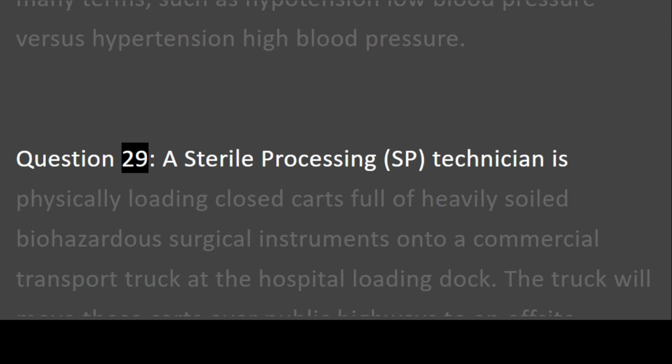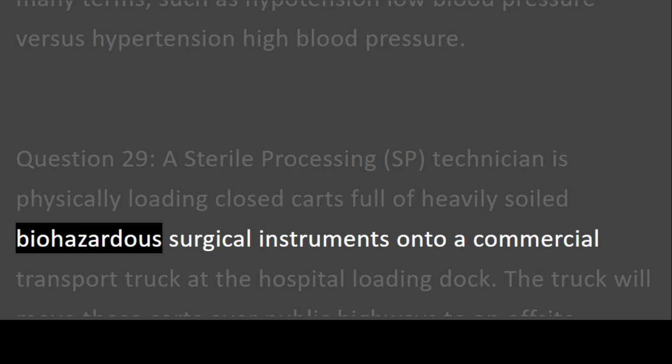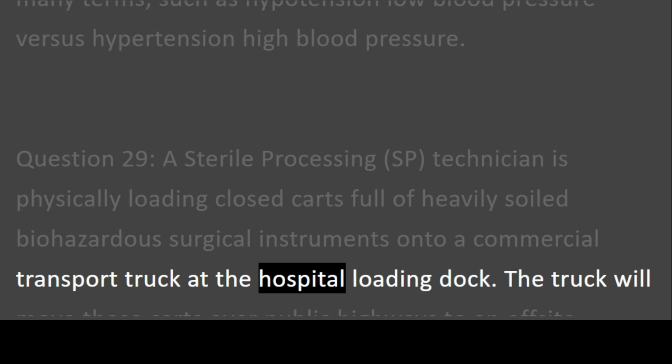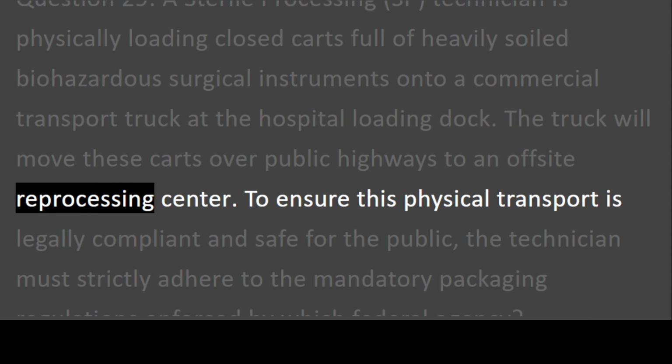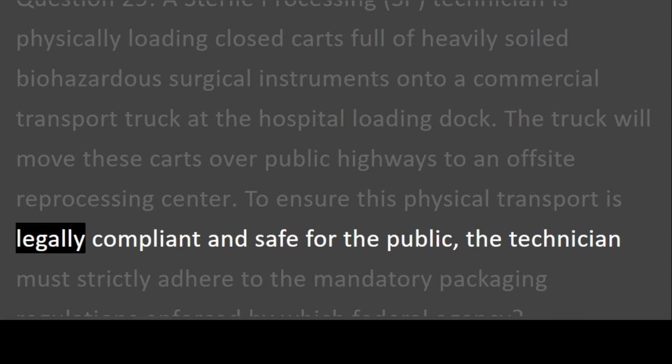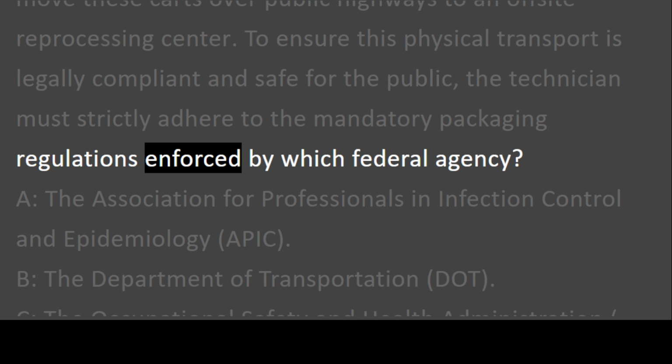Question 29. A sterile processing, SP, technician is physically loading closed carts full of heavily soiled biohazardous surgical instruments onto a commercial transport truck at the hospital loading dock. The truck will move these carts over public highways to an off-site reprocessing center. To ensure this physical transport is legally compliant and safe for the public, the technician must strictly adhere to the mandatory packaging regulations enforced by which federal agency?